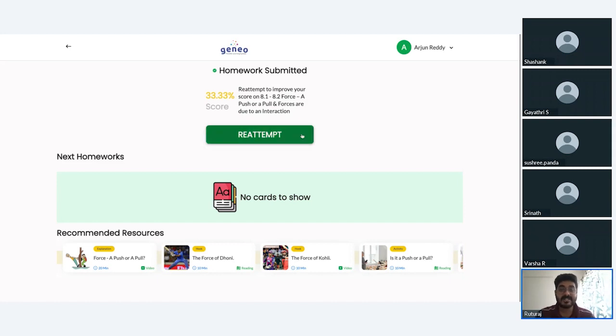So a reattempt feature is there. It encourages repeated practice, which is proven to have better results in terms of learning outcomes. So we use these gamification strategies to make students become active participants in their learning journey.